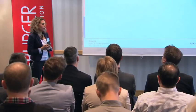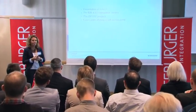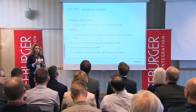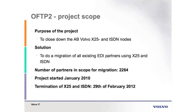Now I go on to the main attraction of this presentation, the OFTP2 project. So if they would shut down the X25 and ISDN network, then we would stand there and have no EDI communication with all our European suppliers, at least, which is quite over 2,000 suppliers. The real goal with this project was to close down the X25 and ISDN nodes. We wanted to go back to the telecom providers and give them back the routers. So how do we do that?